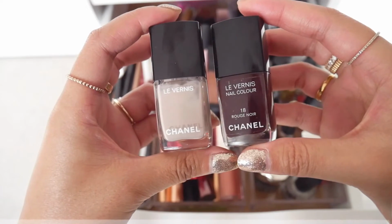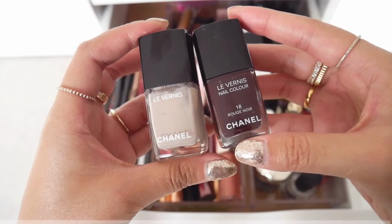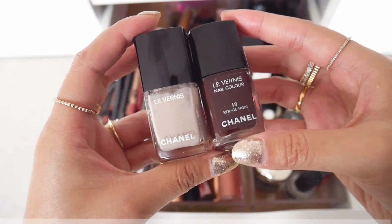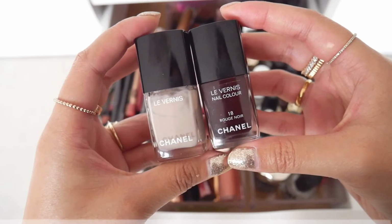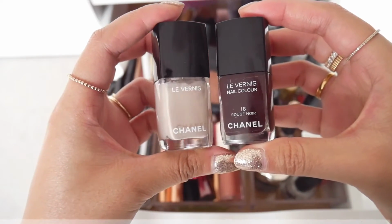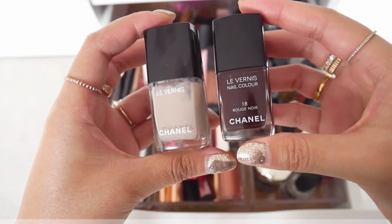Rouge Noir was pretty much all I wore, I think, for 2 years straight when I first got it, and I just kept repurchasing it. And then to the left, we have this really beautiful kind of like beige grey tone nude. It's in the shade Frenzy, and I think this is actually what I'm going to be wearing on my wedding day.